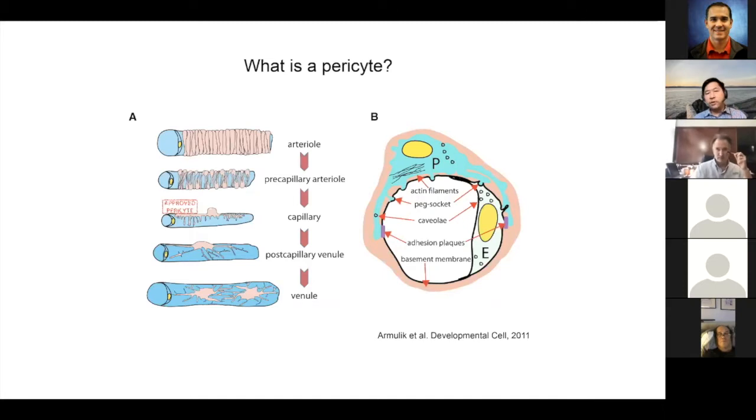So we tried to tackle that question using various types of optical approaches. And one of the things that we really needed to understand was what actually lives on the outside of the wall of a capillary. We know that concentric ring-like smooth muscle cells are on arteries, but by the time you get down to the capillary, the mural cell, the cell that covers the outside of the endothelium, the tube of the vessel, is called a pericyte, and they look completely different from a smooth muscle cell. They have these protruding cell bodies, sometimes called bump-on-a-log cell bodies, and very long processes that don't completely cover the endothelium. So they don't really look structurally equipped to do the job of regulating blood flow.